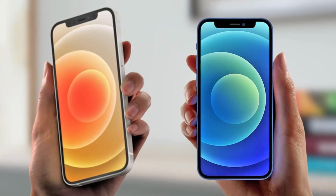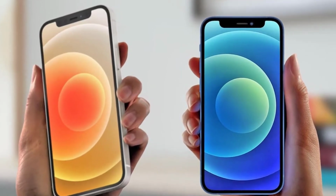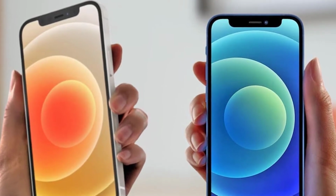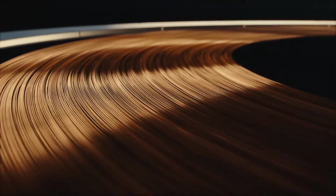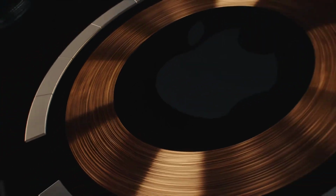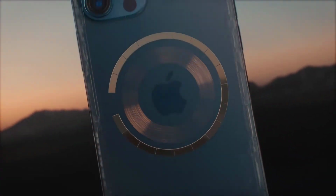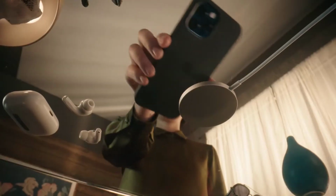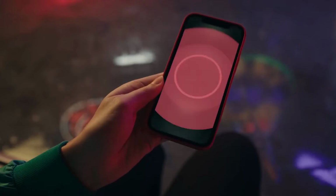More similarities between the 12 and 12 mini are that both come with a technology Apple implemented last year in the iPhone 11, which is MagSafe, a magnetic technology that allows us to connect different accessories such as phone cases. MagSafe also has improvements in wireless charging, making it easier and faster.